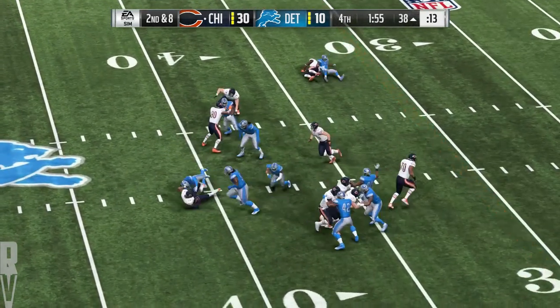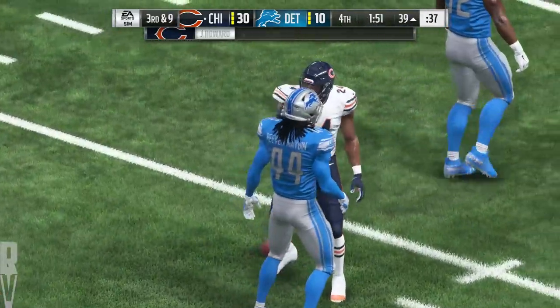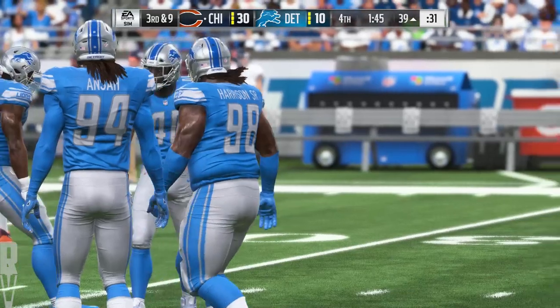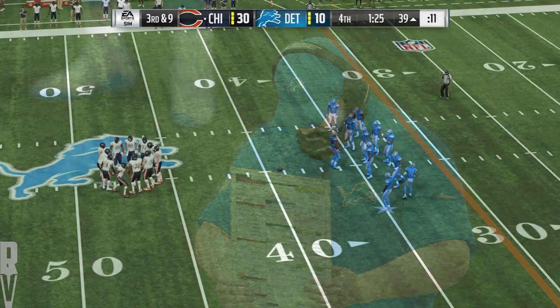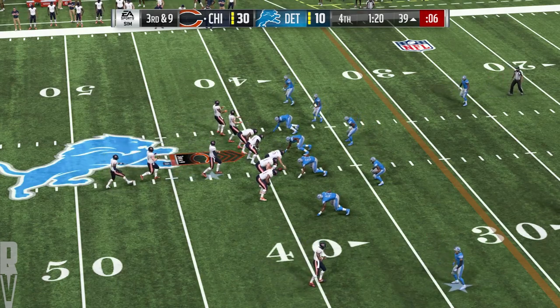They go with Howard again, and he is met in his tracks behind the line of scrimmage. It'll go as a loss of a yard, and it'll set up 3rd down. Hey, a lot of points have been scored in this game, but what a nice play by the defense. Stepping up on that one, maybe they'll get things going in their direction after a play like that. 1st down marker at the 31. It's 3rd down.